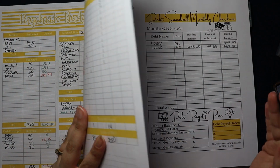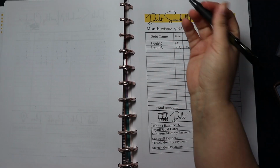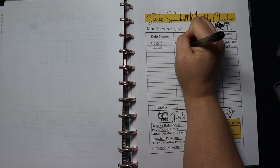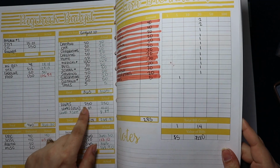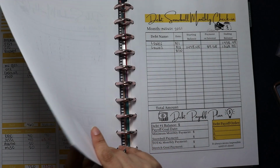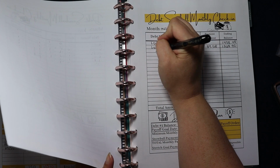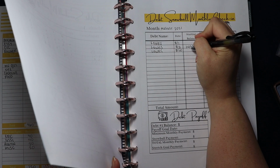So, technically, all of these payments didn't happen on the 10th. They happened within the week of the 10th, but I'm just going to write that in as the 10th as my payments. I could write them all out individually, like this amount came from child tax credit, this amount came from Etsy. I'm not going to do that. I'm just going to do a grand total.